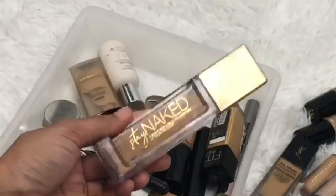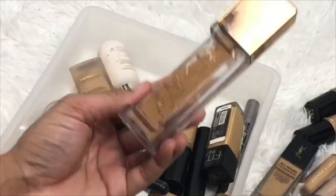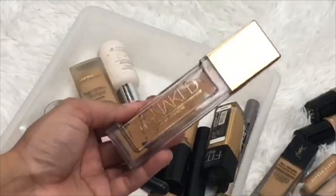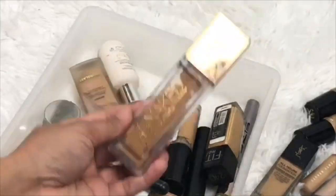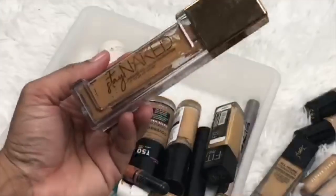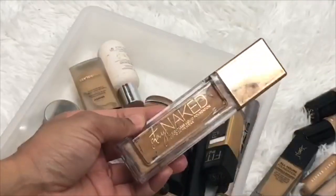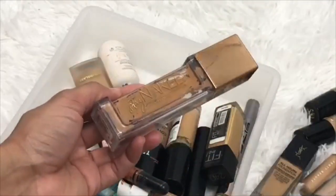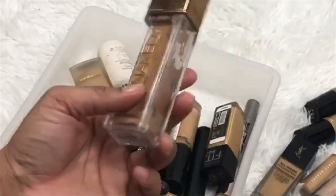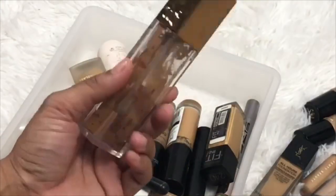You guys, I adore this foundation. The reason I really like this foundation, it does not crack around my smile lines. It stays on all day. I would say it's a medium coverage. It's a satin matte finish. I love this foundation, and I unfortunately don't have any more. It's basically empty, so this will be going in my empties.